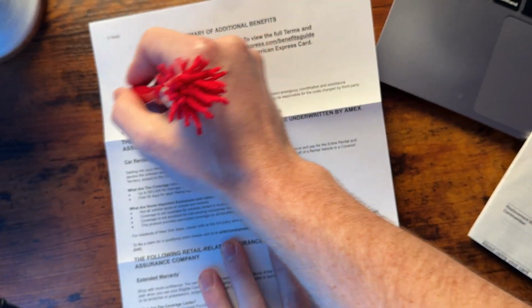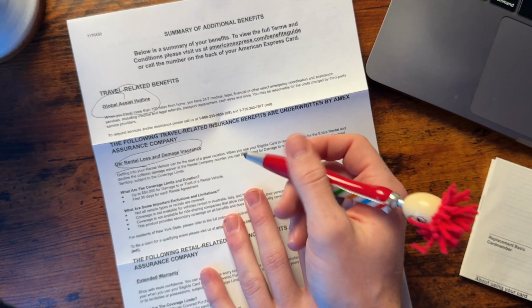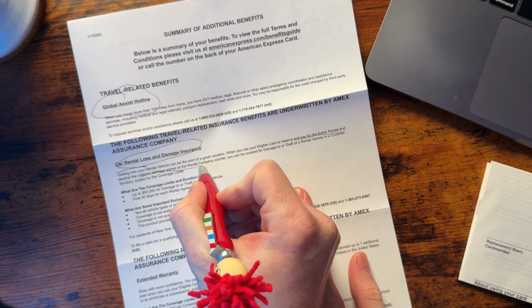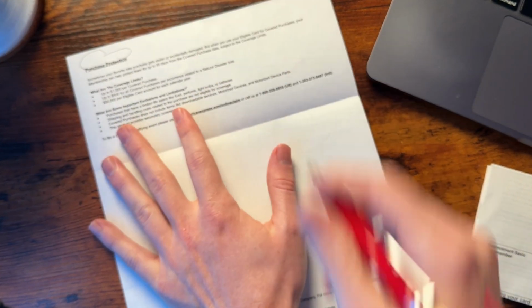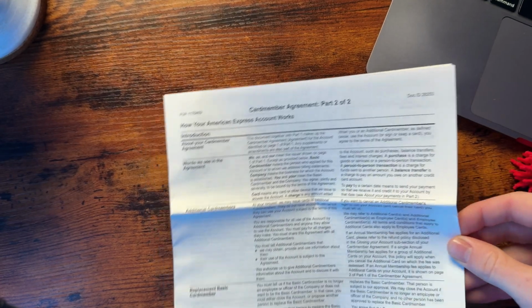We have the global assist hotline, car rental loss and damage insurance, which is actually pretty nice. This way you can actually decline the damage waiver at the rental company counter and pay for the entire rental car with the card. You then get your extended warranty. You then get your purchase protection, which I like. Let's say you bought a pair of AirPods or something and then lost one of them. Most of the time, you're actually going to be protected, and Amex is going to give you a statement credit for that. Lastly, we have the cardholder agreement, which no one in the history of credit cards has actually read.